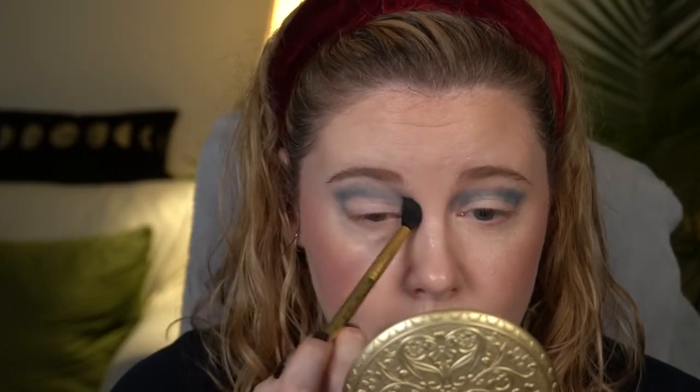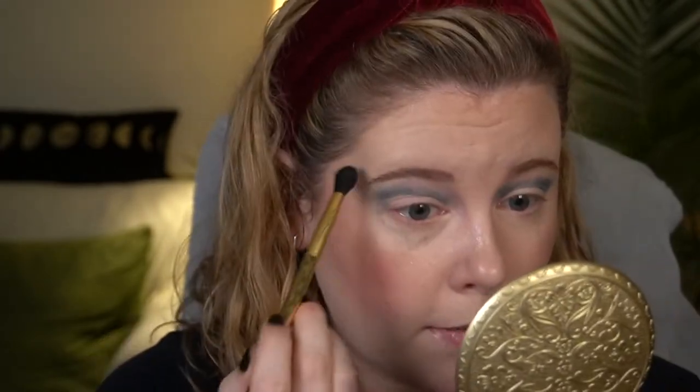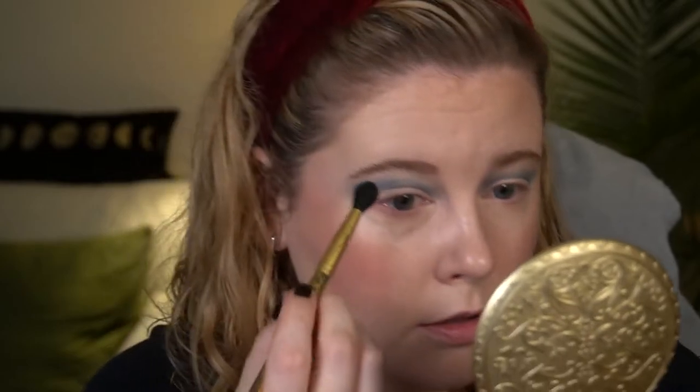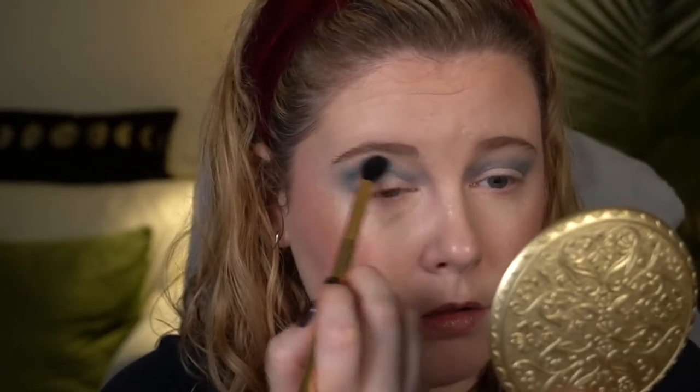So yeah, it comes off, I guess, less intensely navy and more, I don't know how you would describe this color. So I'm going in with a blending brush. This is the MAC 224, I believe. And picked up a little bit of that Woodstock shade again. So you can see that blended it out quite a bit. I'm just kind of touching up a little bit where I think I need to even out the pigment. So I'm going to leave it there for now.